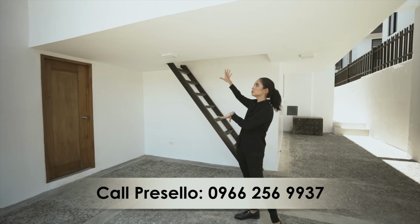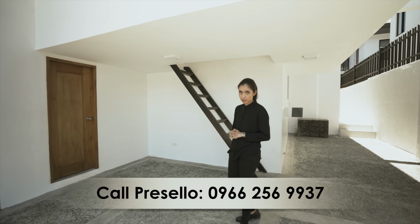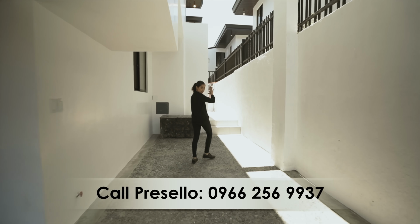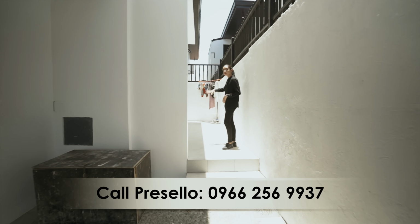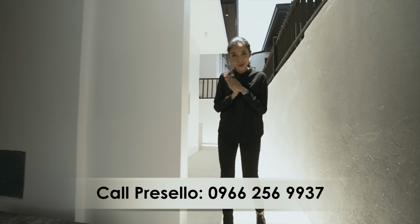So we also have 2 rooms over here. One is your staff quarters and 1 is storage. It also has an ensuite toilet and bath. Okay, and then over to this side, on the right side of your property, you also have side access and then 2 steps up that leads to the back of your property. But hold on, we're gonna go through the main entrance first.